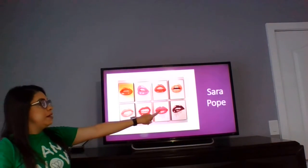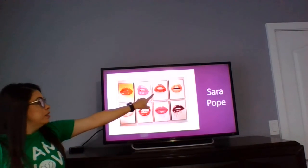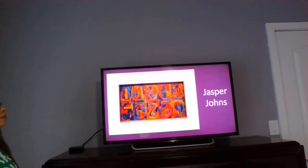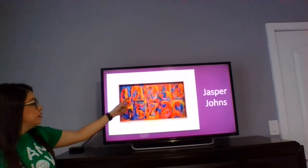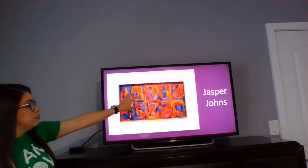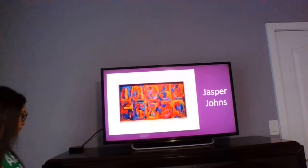Okay, this was done by Sarah Pope. Again, look at the use of the bold colors. This next piece was done by Jasper Jones. Again, you see a lot of primary colors going on in this one. You have your reds, your yellows, and your blues. Okay, Jasper Jones.